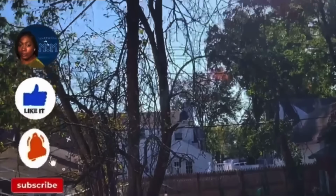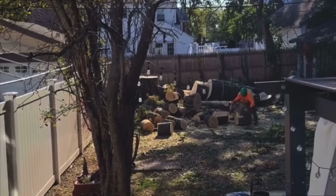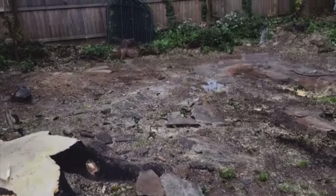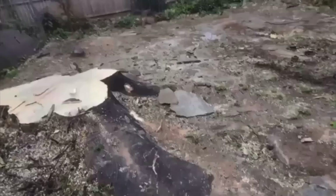That was quite an interesting process to witness. I will say that I really enjoyed the light that it gave the yard, because I didn't realize how dim the yard was until the tree came down. They did leave a stump that day, but they came back another day and ground the stump down.